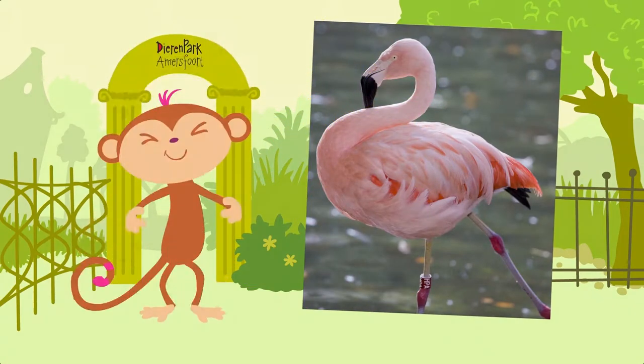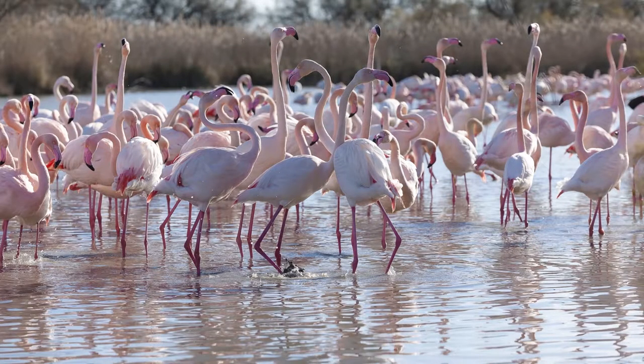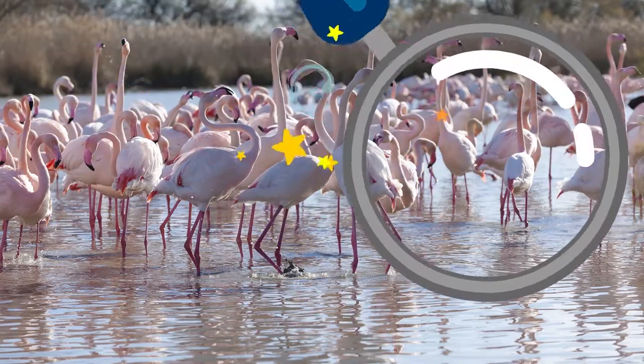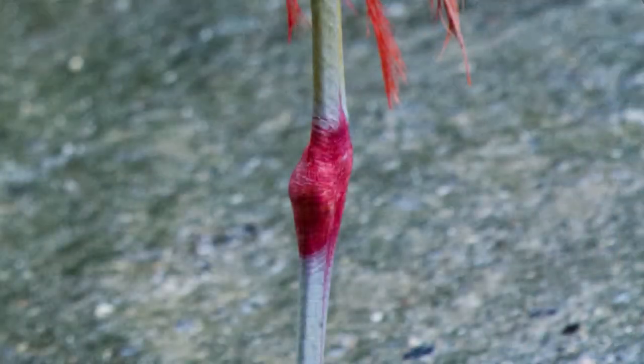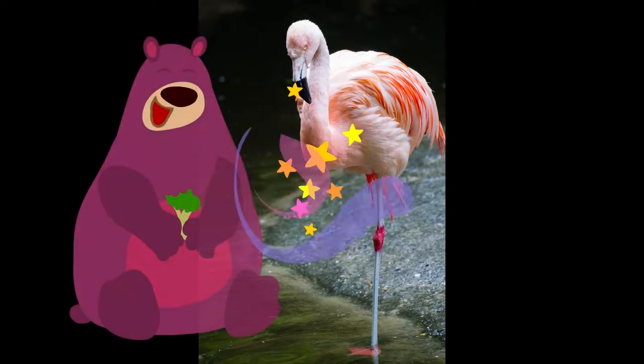Would you like to learn more about flamingos? Where are flamingos originally from? Can you guess? Flamingo families like to live by lakes. Let's take a closer look at the flamingo. What is this? Can you see it now? It's his knee. If the flamingo stands on one leg, they keep the other one close to their belly to keep it warm.